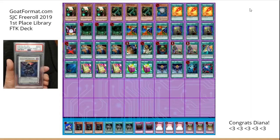This is the winning deck list from GoatFormat.com's 2019 SJC Free Roll. It was actually a series of tournaments. You had to win a tournament to qualify, I believe you needed the top 2 at least. I believe the winner of the tournament got better seeding, depending on whether you were in the winner side or the loser side. But yeah, you had to win a tournament to qualify, and then you played in a smaller tournament to win this prize card, the Dark End Dragon prize card. Diana won the free roll, the entry tournament, with Library FTK, and then won the main tournament with Library FTK as well. This is the winning deck list for it.